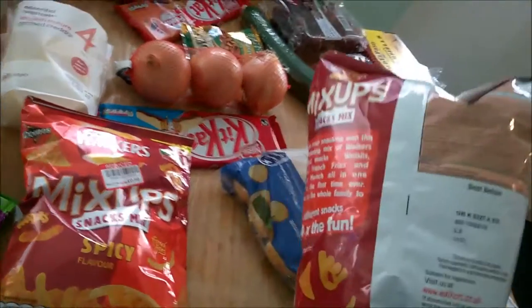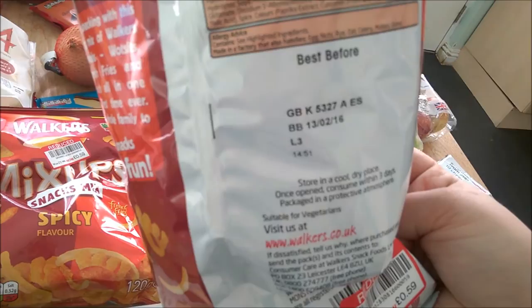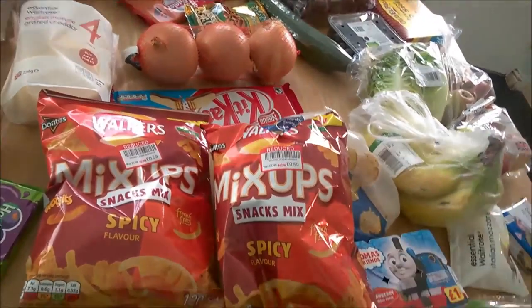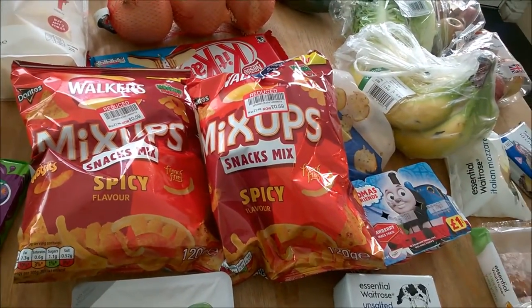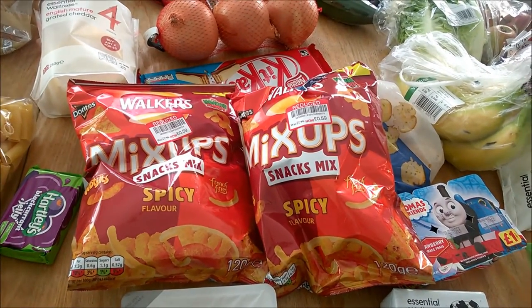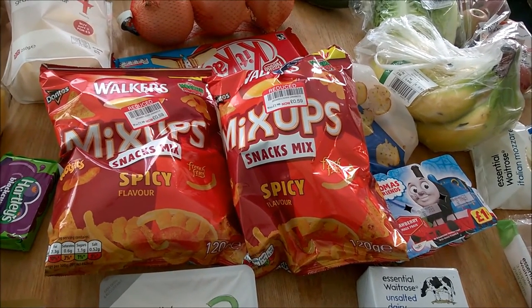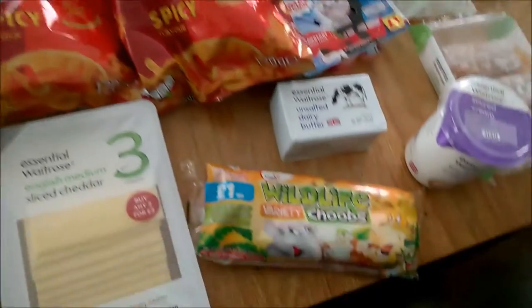I'm not sure why, because the date on them is a few weeks away, 2 weeks away or so. But I got 4 packets of them, which may seem a little excessive, but you know, they'll do us for the next few weeks. And because they are best before, they'll taste fine a week after or a few weeks after. They're absolutely fine to eat.